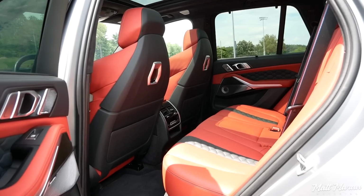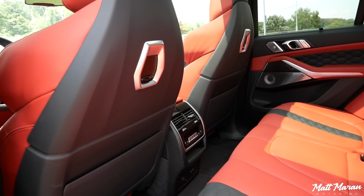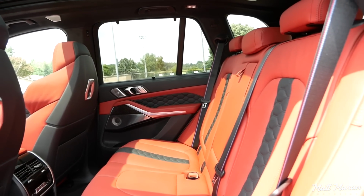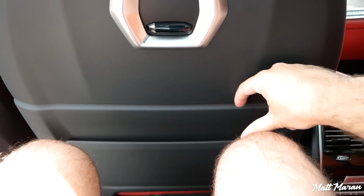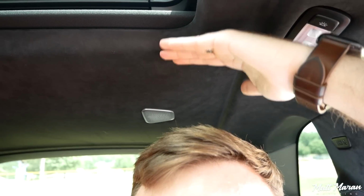But going on to the back seat here in the X5M, it's a decent amount of space from a legroom standpoint. Certainly not the most spacious thing out there, but I'd say compared to the other main competitors this is competing against, it's gonna be right in line with the rest. And I'm 5'9", me sitting behind myself. I have a couple inches of legroom, a couple inches of headroom there, a comfortable back seat.